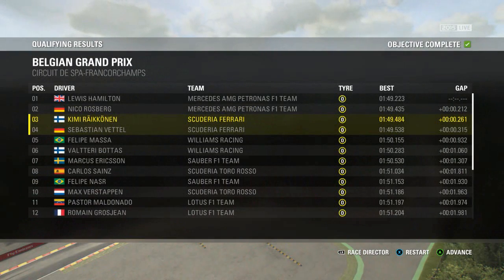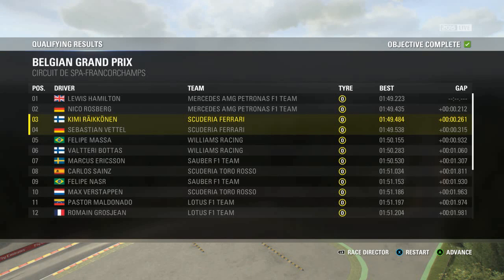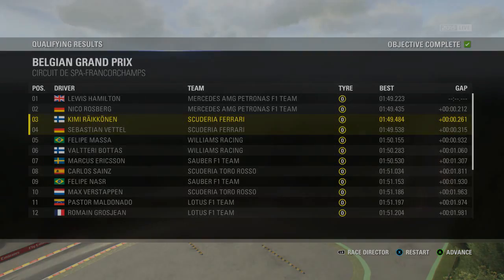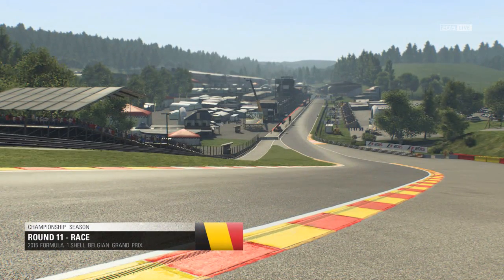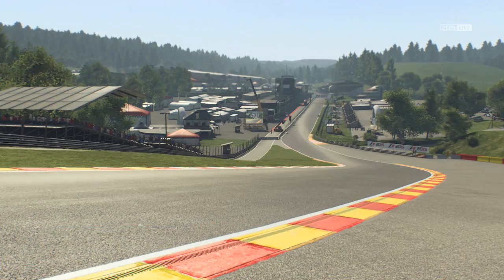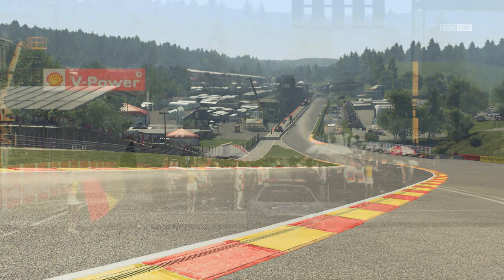What a session it's been for Mercedes today. They've locked the front row of the grid for tomorrow's race. It's been a great session for the team. They've really been pushing hard to make this happen, and their hard work has been rewarded. It's Sunday, and that means it's race time here in Spa. As the cars are being prepared, let's join them trackside for the start. On pole today is Lewis Hamilton.